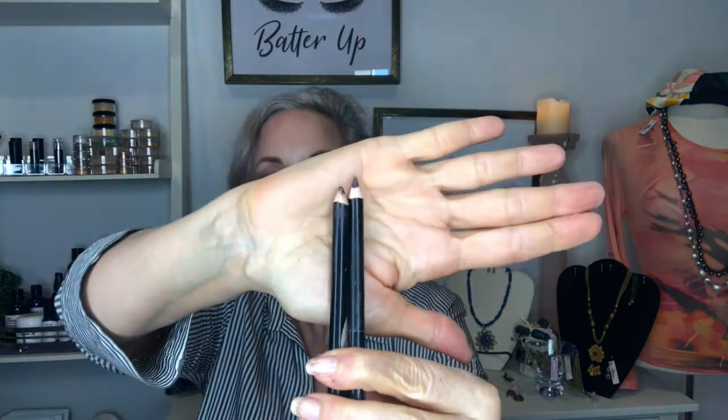Then I have two pencils. I have Grape and Black Coffee. I think Black Coffee is a great color for almost everyone. It's a dark brown, not quite black. Love Black Coffee, and Grape is a fun one, a plummy grape.